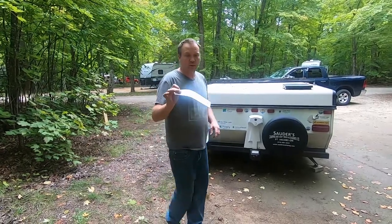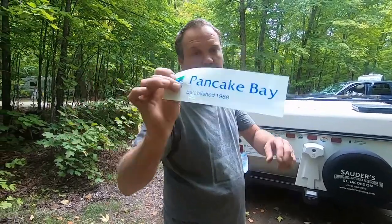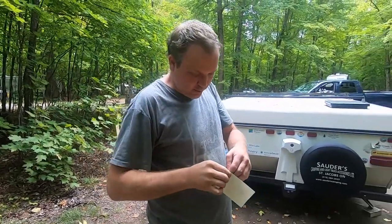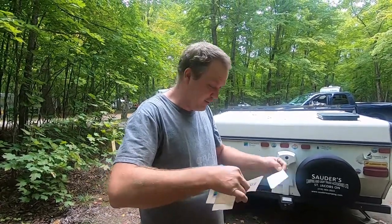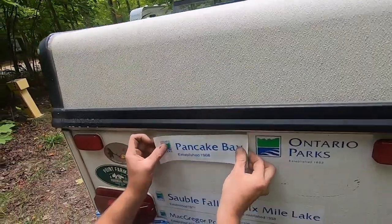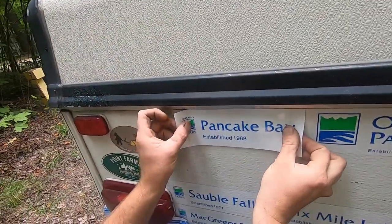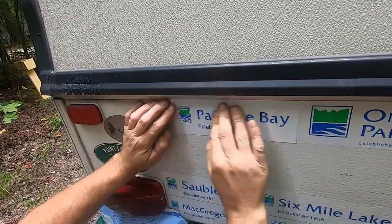All right, it's time for Pancake Bay bumper sticker. It's our tradition. And we drove a long way to get this bumper sticker. I am actually really happy to put this one on because we've wanted to go there for a very, very long time.